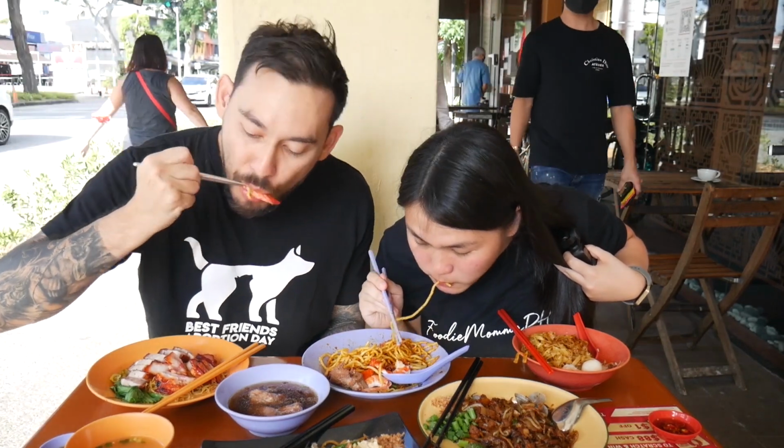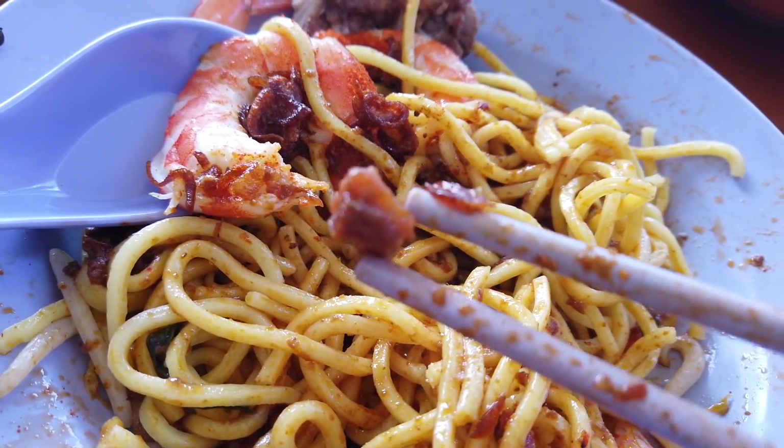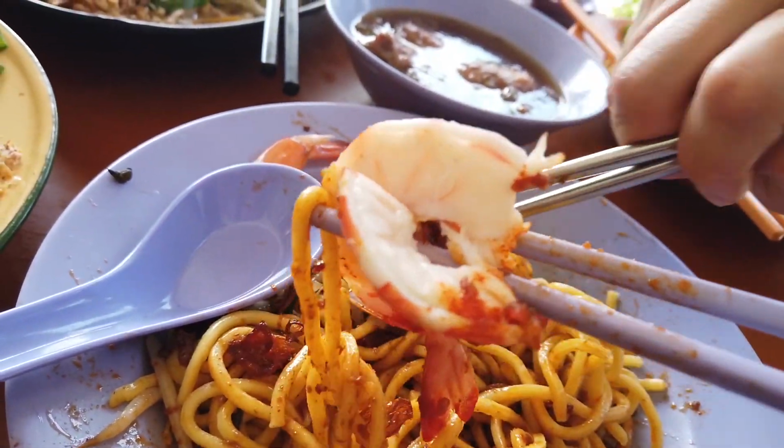Wow. Oh. The chili is really savory and spicy. I'm gonna have a bite of the lard here. Wow. That texture is lovely. The bounciness of the noodles as well. Prawns are great. That's a lovely spice. Everything is fresh. The shrimp, you can really taste the natural sweetness of it.